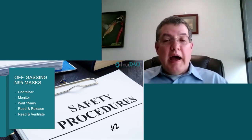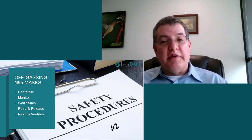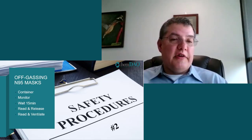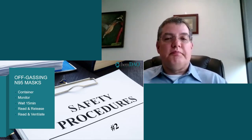If the reading is higher than 0.2 ppm, then the mask should be removed from the box, laid out in the well-ventilated area again to off-gas for at least another 2 hours, and then the process can be repeated. Now, we chose the 0.2 because, as I said earlier, the OSHA permissible exposure limit is 1 ppm, and this gives us a 5-fold safety margin.